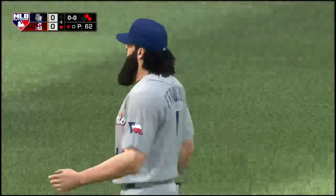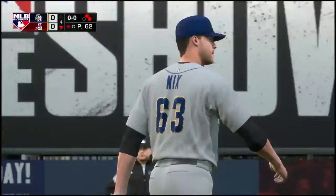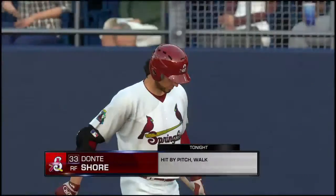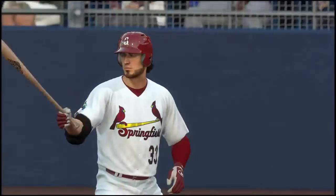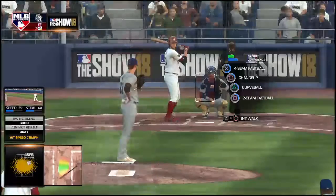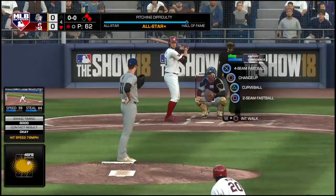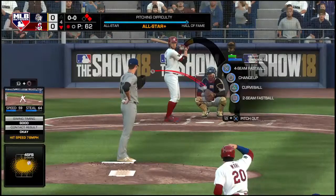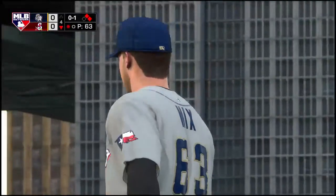Now batting, right fielder, Dante Shore. Now at the plate, Dante Shore. He's got to be looking for vengeance after getting plunked in his last at-bat. Has a look, now the pitch. And a high strike to begin the at-bat. It's 0-1.